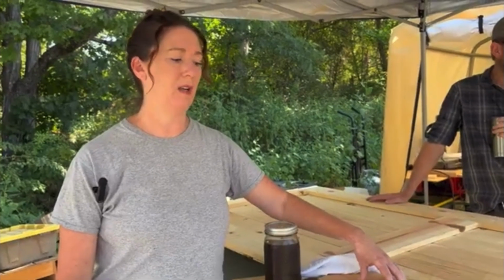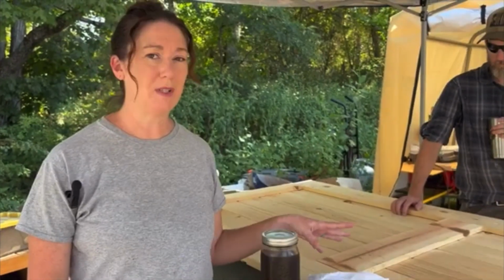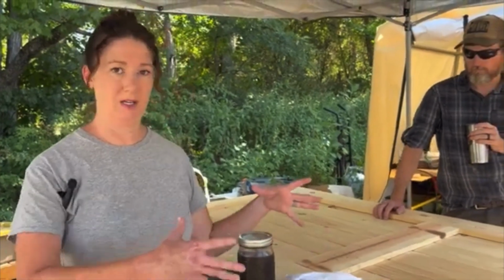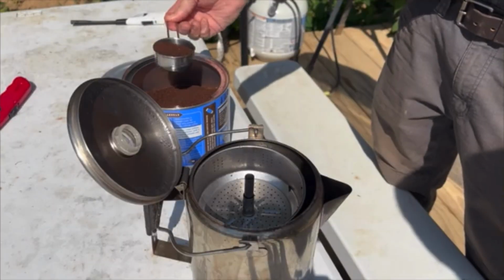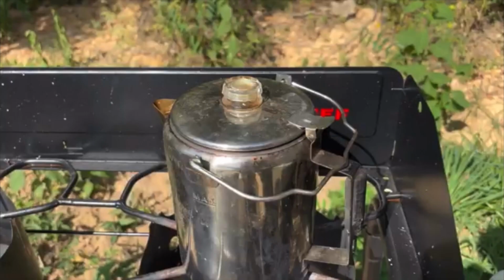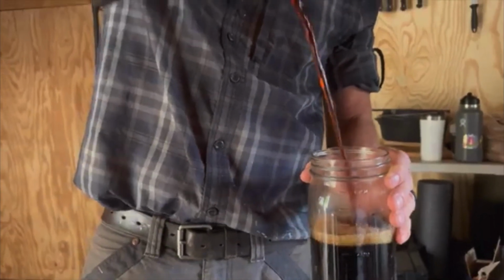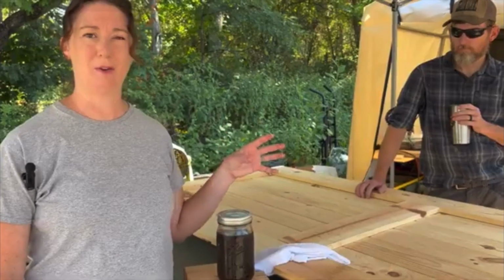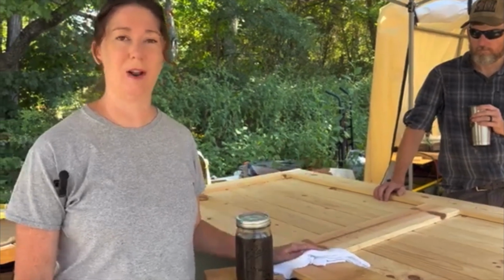For all this, we decided to do coffee staining. Basically we just bought the cheapest coffee that we could find in the store, a big container of it. We brewed it and put it in this jar. This has been chilled, so it's nice and cold, and we just use a simple rag. You just put it on, and when you first put it on, it'll almost look a little weird, and then as you go, the color starts to build and it just looks better and better.